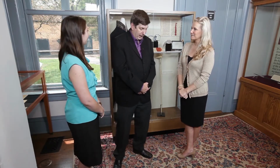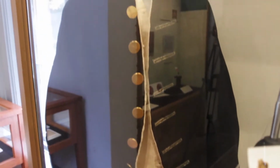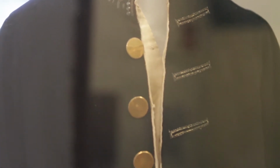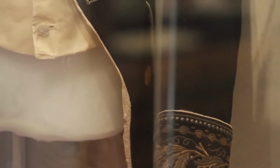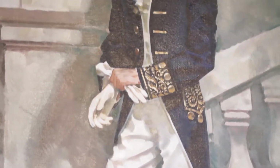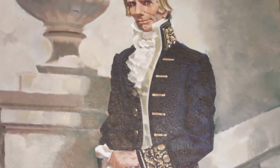I understand we are in a room that has some special pieces in it, like this jacket, for instance. Absolutely, yes. Our exhibit room houses both a permanent exhibit and space for temporary exhibits. And right now we have on exhibit one of the most important artifacts in the entire collection, one of the most unique artifacts that you would probably find anywhere. This jacket Henry Clay had made when he was sent to Ghent, Belgium, to negotiate the Treaty of Ghent, which would end the War of 1812.